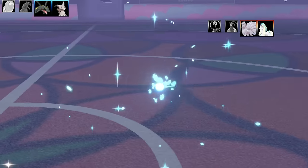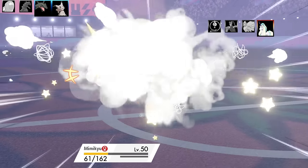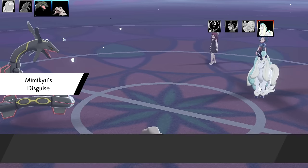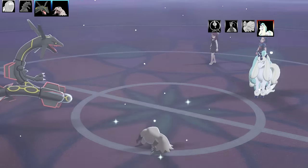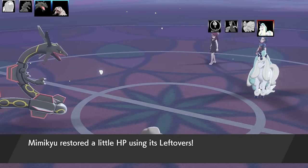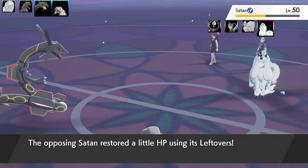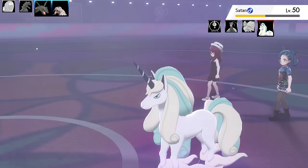So, here comes another Hyper Beam there from Rayquaza, yours truly. And Play Rough is going to be ending my disguise. I really, really wanted to get one more Curse off against the opponent, so that way I could put a Curse on one Pokemon and then the next one. That'd be quite cool, right? I don't think I'll be able to set up any of my other moves, like Infestation and Attract. I simply won't have enough time, plus I've lost my disguise, so that's pretty much what it was for. Next Pokemon to come in here is going to be very, very scary too, by the way.